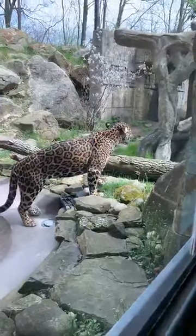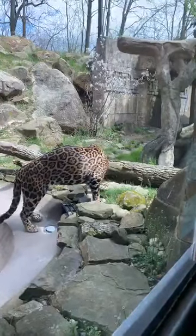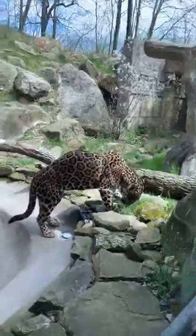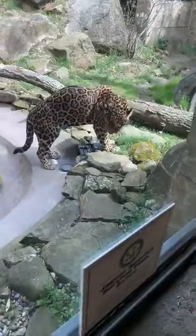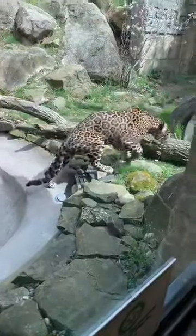So Meg wants to know if jaguars are born with their spots. Yeah, they are. They're very different from a leopard or a cheetah, because you can see how they're kind of rosettes with those spots in the middle of them.